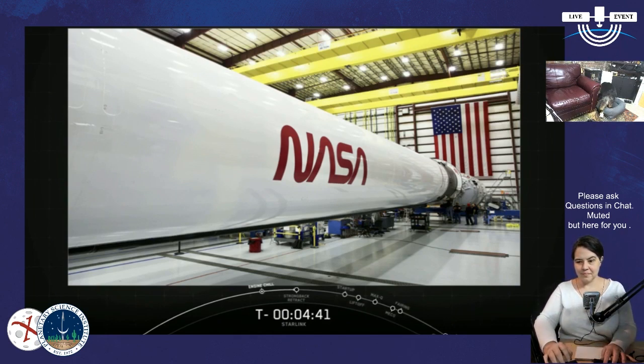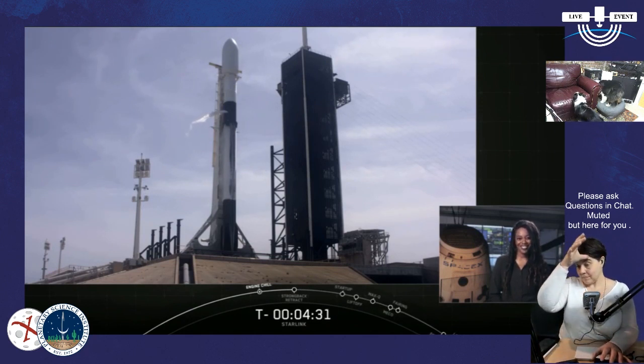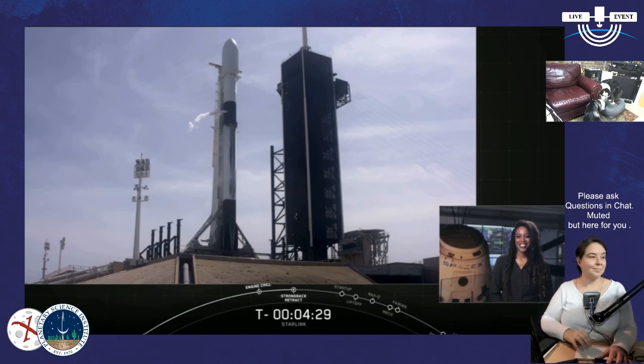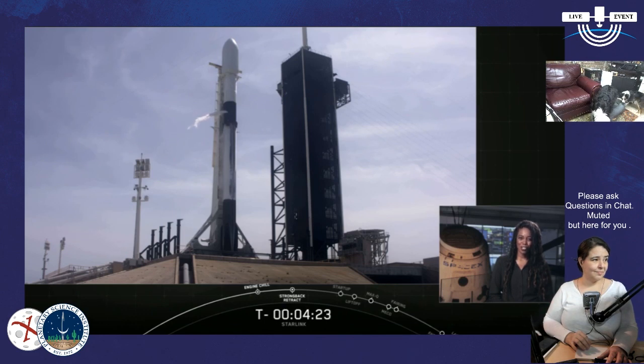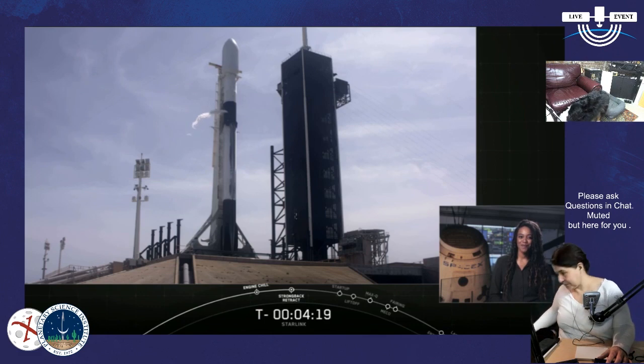Once Demo 2 is complete, and the SpaceX and NASA teams have reviewed all the data for certification, NASA astronauts Victor Glover, Mike Hopkins, Shannon Walker, and JAXA astronaut Soichi Noguchi have been assigned to fly on Dragon's first 6-month operational mission, which we are calling Crew 1 and are targeting for later this year.